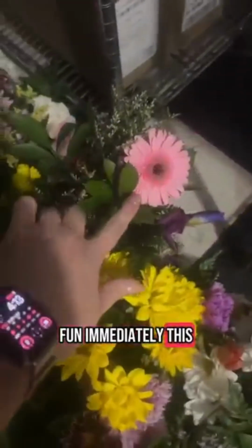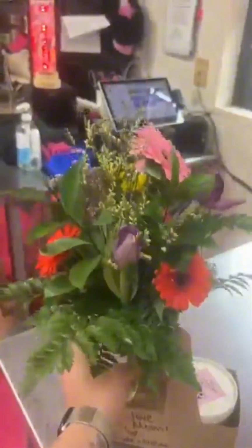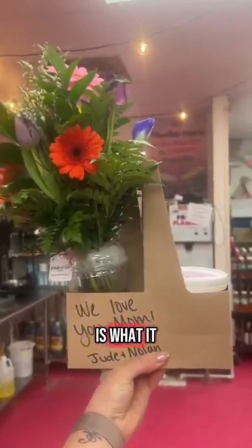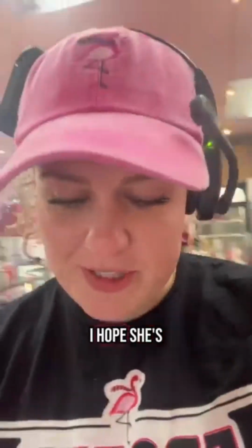Ooh, immediately this. Ooh, yes, look at that. We have the big pink flower. Look at this beautiful blue flower. Okay, so that is what it looks like. Oh my gosh. I'm throwing this in the freezer till it's time. I hope she's so surprised.